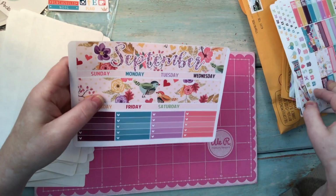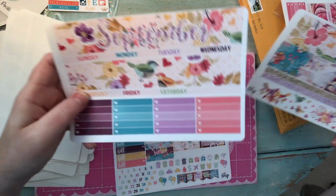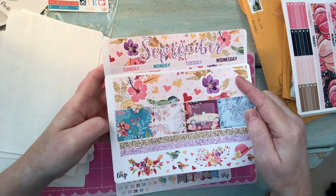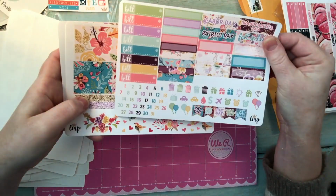And I got the other September one because I have a couple of Erin Condren's. I got the vertical and the horizontal, so I need to fill up both. So again, you have the September with the boxes. I love this sidebar. And you have your functional.